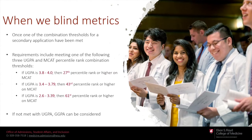Metrics are important in a process, and in holistic review, we want to balance the assessment of experiences, attributes, and metrics that an applicant shares with us. So metrics are important, but we assess them at the secondary level based off of national data. If you can meet one of these undergraduate GPA and MCAT thresholds, along with our other secondary requirements, then you will receive a secondary application. And when you return that back to us, we do blind these in our process. I'll explain that here in a bit.